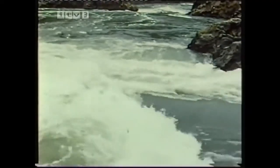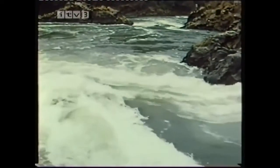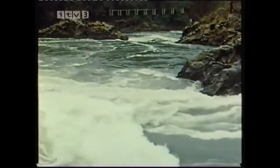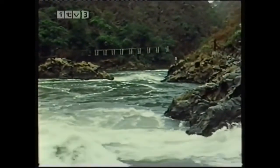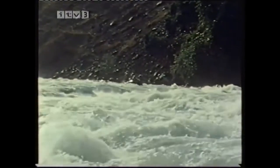Blashford Snell was able to persuade the engineers to let more water through the dam, raising the level for a few vital hours. Even so, it was a rough ride, and only part of the gorge could be navigated.